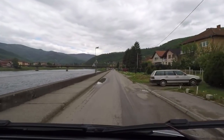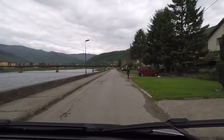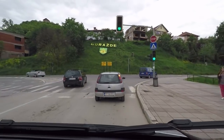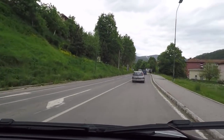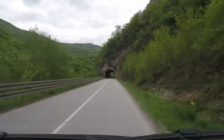Yeah. Off we go! Off we go towards Sarajevo. A new adventure. I love how they put the name of the town somewhere so you don't forget it. Yeah. Basically we forget everything.